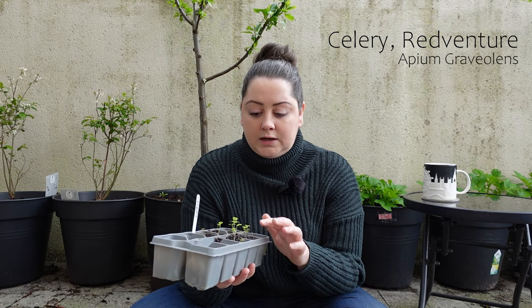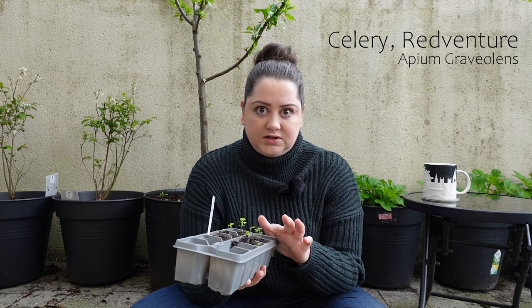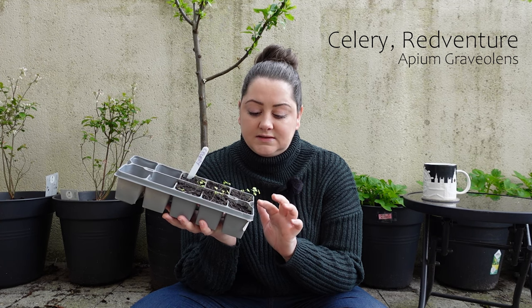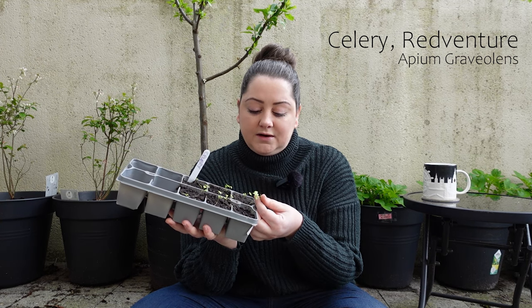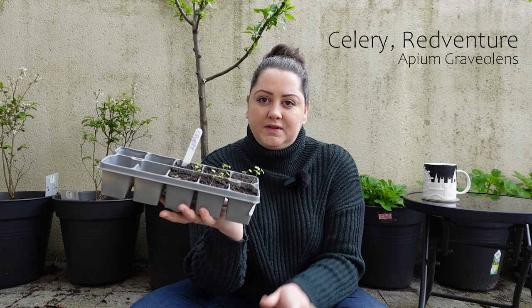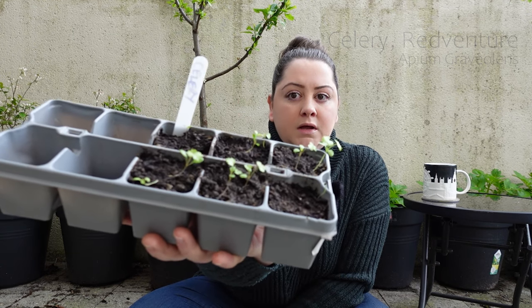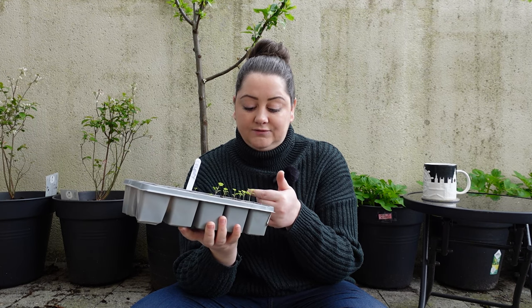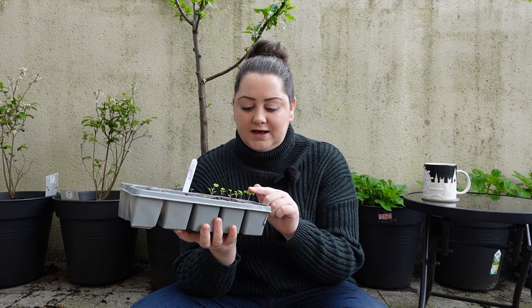And then I have some celery. It's a different variety to what I grew last year. Last year I grew just a standard self-blanching variety of celery. This year I got these seeds from the Irish Seed Savers, and it's going to be a red stalk. They look really fragile still at the moment, but celery takes a really long time to grow. So yeah, really looking forward to getting those in the ground.